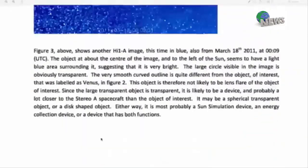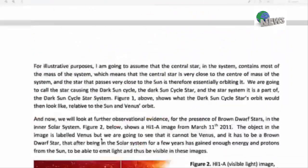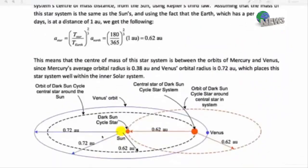And then I'll just go back to this diagram. This is where we're talking about now, guys. This is where we think the science sits on this thing right now, according to what we have. This is the diagram that tells it all. That we have a dark star circling our sun, or we're in binary dance mode. And that there's also a dark sun cycle star that's going around, or planet that's going around the central star in the system. And so we think that we have a bunch of stars that are dancing with each other. And that's what our physicist is saying.